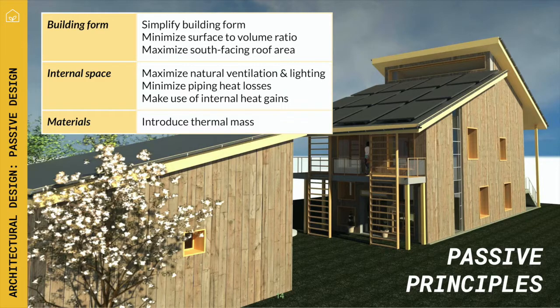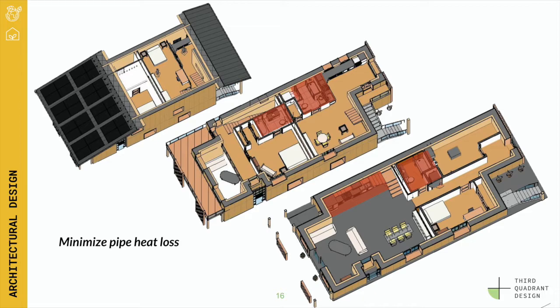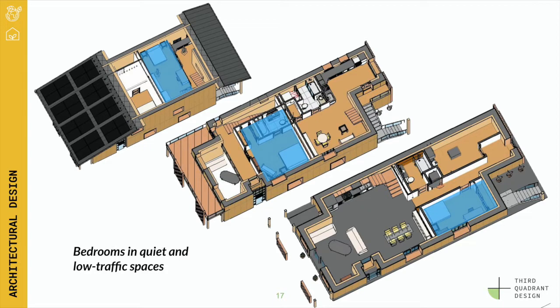These principles could be incorporated into the architectural design through building form, in simplifying the shape to reduce envelope surface area and increasing the roof area available for solar energy generation. At a total of 292 square feet, internal spaces were designed to enhance natural ventilation and lighting, and rooms were placed based on heat requirements. The mechanical room was placed on the cooler north side of the house, and appliance-heavy areas such as kitchens and bathrooms were positioned close to the mechanical room and were stacked to reduce piping. Bedrooms are in central locations, away from the road and high-traffic areas.